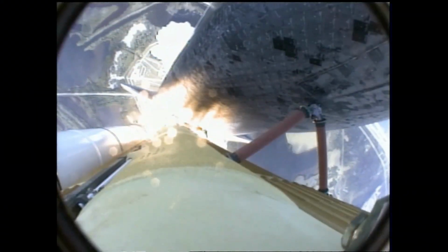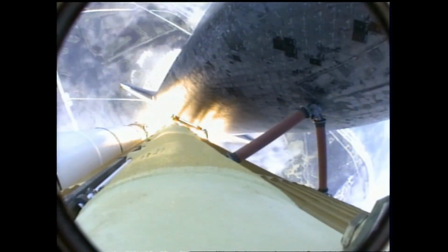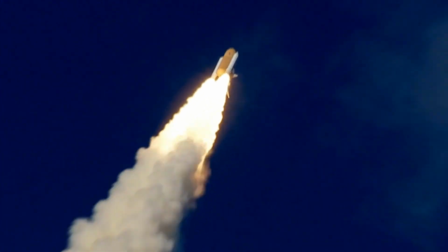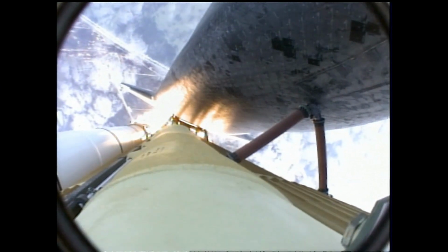Roll, Atlantis. Atlantis now in the proper alignment for its 8.5-minute ride to orbit, 4.5 million pounds of hardware and humans taking aim on the International Outpost. 30 seconds into the flight, Atlantis almost 2 miles in altitude, almost 6 miles downrange from the Kennedy Space Center, already traveling 500 miles an hour.